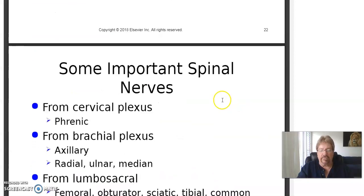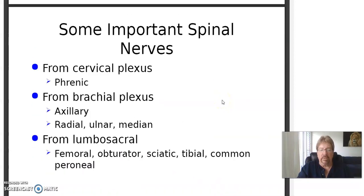I'm trying to finish, but I don't think I'm going to be able to. Important spinal nerves from the cervical plexus: the phrenic nerve goes to the diaphragm and controls our breathing. If it gets damaged, you're in big trouble. You're going to need some assistance to breathe from that point onward.